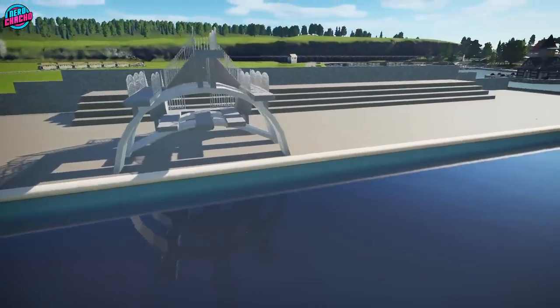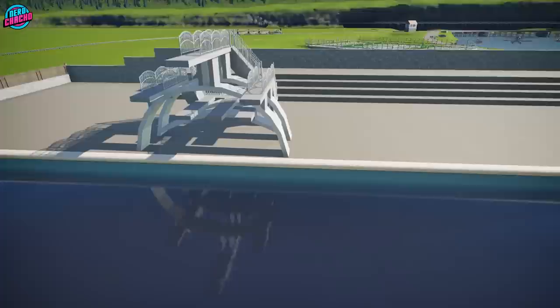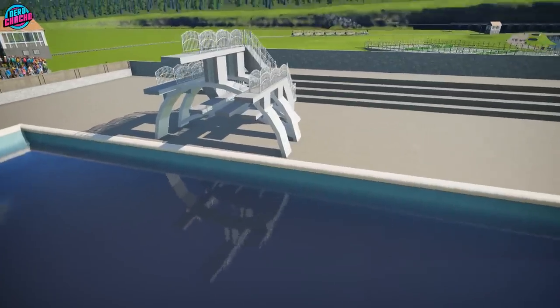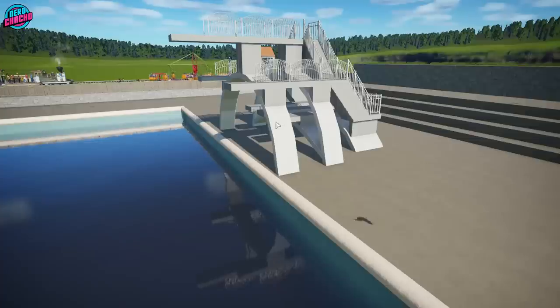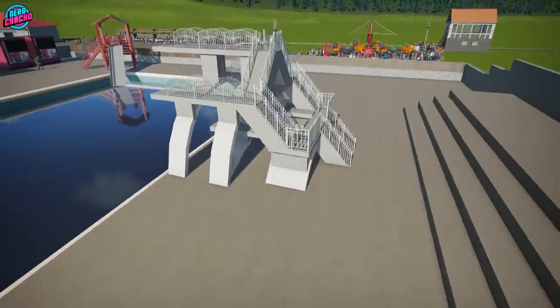So again, everything is all really almost brutalist. It's pre-brutalist, if you like. This is the idea of using concrete to build everything because it's fun. So here we go. We've got some diving boards. I do just need to extend these bottom ones, by the way. Please don't try and dive off these at the moment. You are going to get hurt. But yeah, this is just the idea of the diving boards.